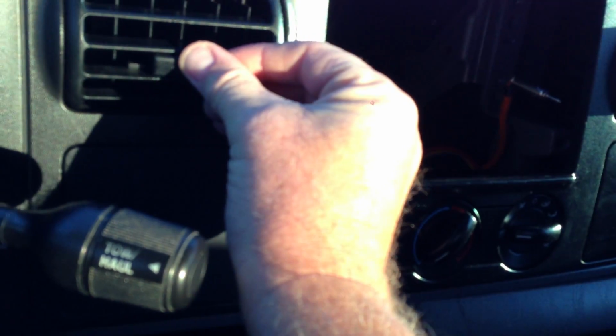Alright, obviously they stole the radio, but they were kind. They left the plug and the antenna, which is very unusual. Let's see about the air. Should get air. And it's still warm in Tucson, so we can actually check the air. And it is blowing cold.